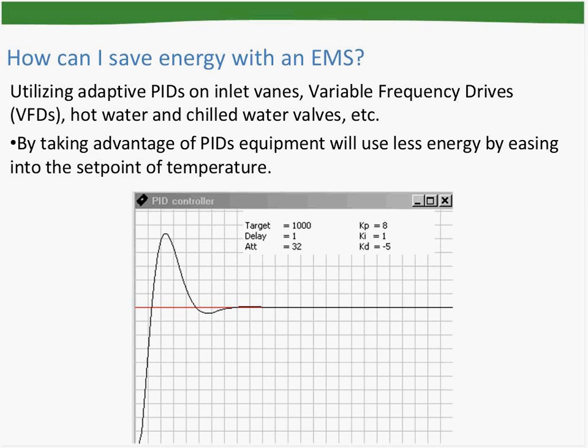So what PID does, instead of turning it on and holding it on for a certain point, then overshooting that set point, turning it off, letting it drift below the set point, and then turning it back on, where we're wasting a lot of energy by overshooting the set point over a long period of time, a PID allows the set point to be reached in a more reasonable and less intensive way.